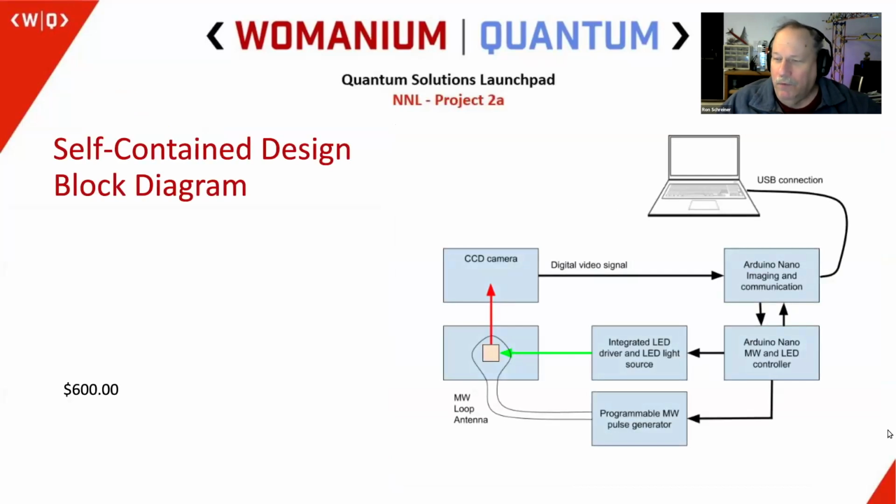Here's a block diagram for this implementation. Again, you have some sort of computing device just off the shelf, connected via USB cable to the communications board, which is tightly coupled to the timing board. The timing board controls the LED driver.